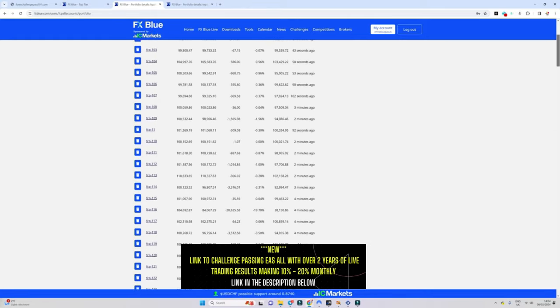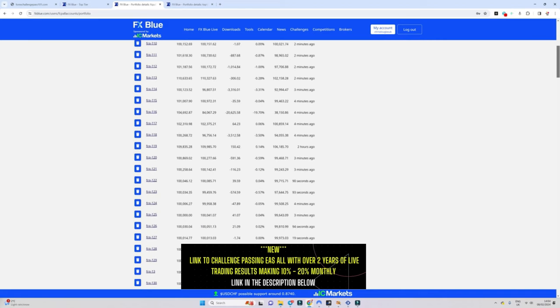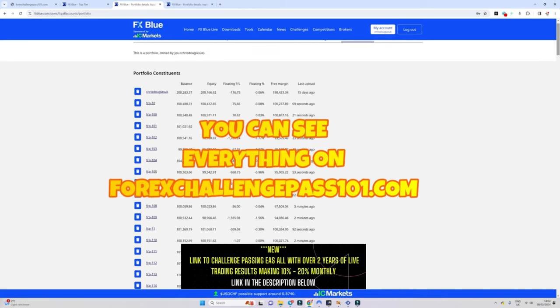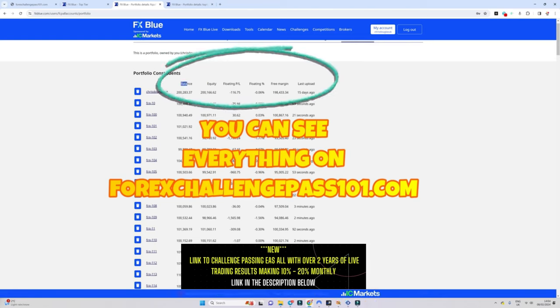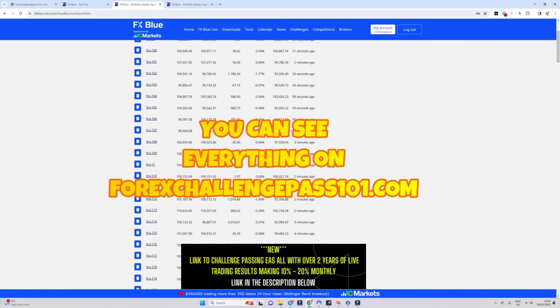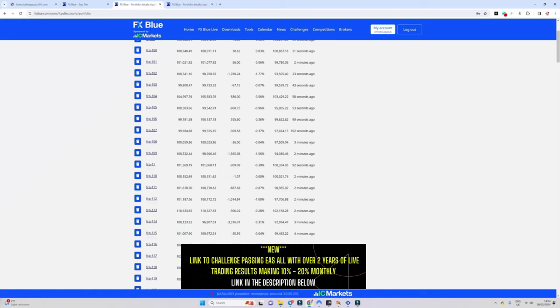And you can see the performance of each and every one of these here. You can see the balance, you can see the equity, you can see the floating profit and loss of any open trades, etc. And you can see the last time that they were updated by FX Blue: 23 seconds ago, 92 seconds ago, a couple of minutes ago, 4 minutes ago, etc.